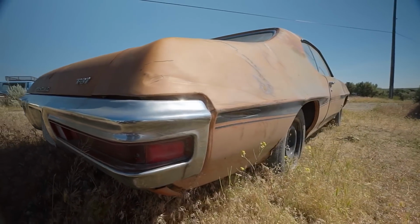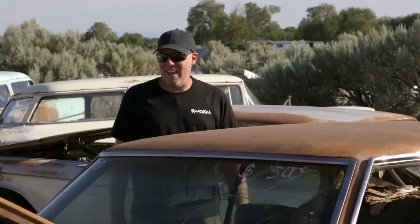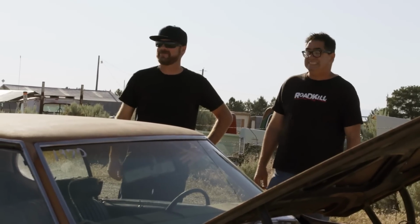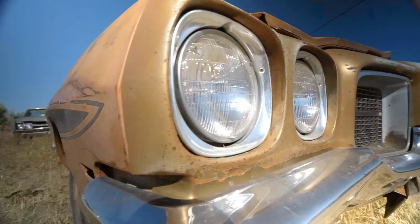This is a race car in disguise. This is cool. Nice. Yeah, nice. Thanks, Steve. Oh, you knocked it out of the park. I'm sure this one's not going to strand us. How could it? Knock on wood, knock on wood.